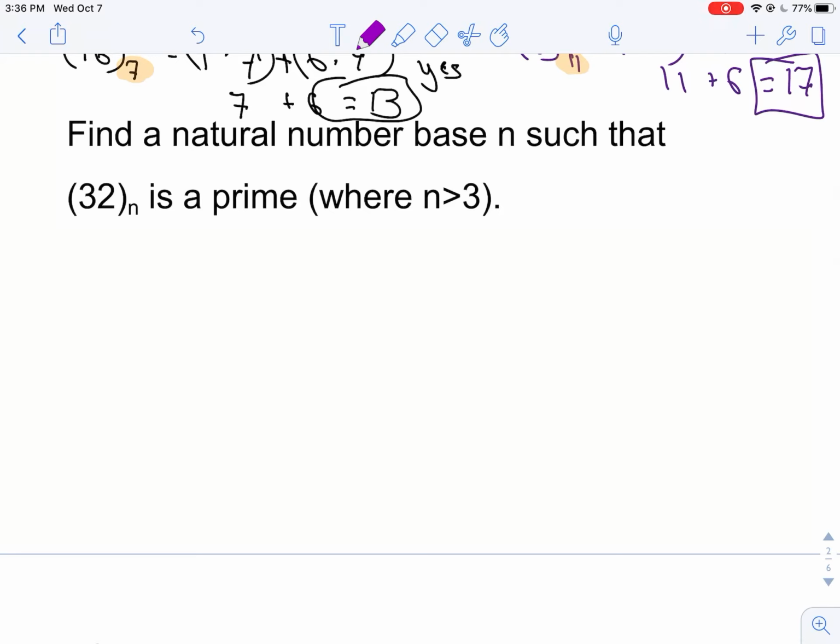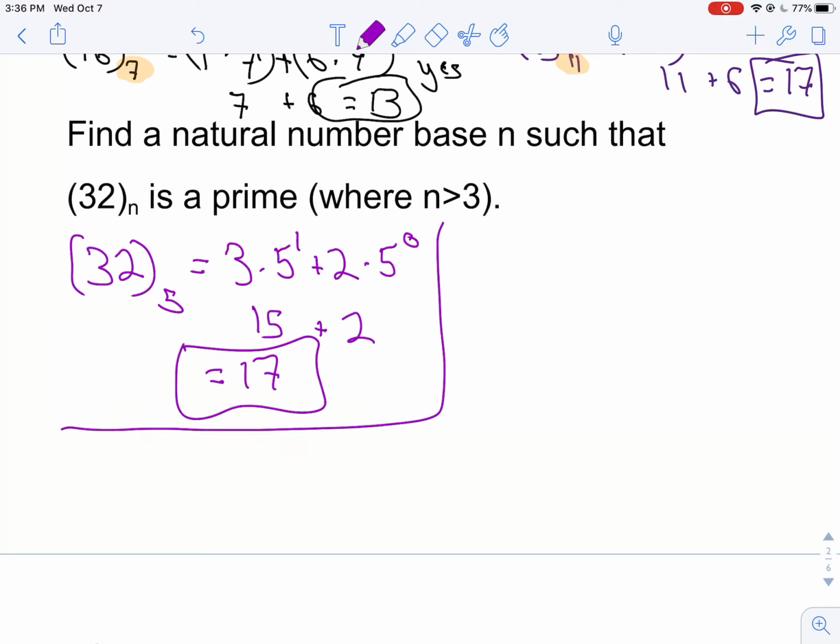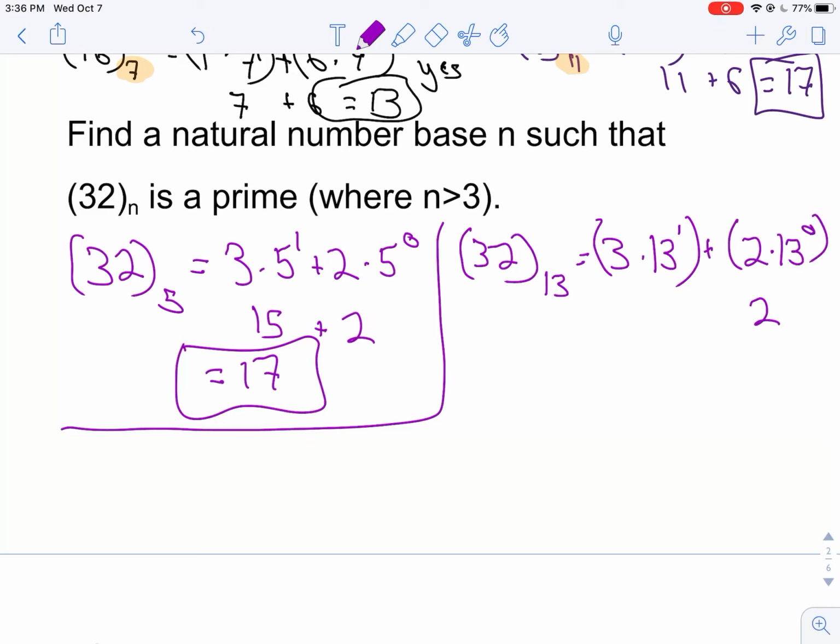What about this one? Try 3 2, base of n. Let's try it with something greater than 3, like a 5 sounds good. And that's going to be a 3 in the 5's place plus 2 in the 1's place. 3 times 5 is 15. That's a 17. So that works out. If I did 3 2 at base 13, that's going to be a 3 in the 13's place plus a 2 in the 1's place. That's obviously 2. And that's 39. Interesting. So again, I'm able to show that this one too is also prime.